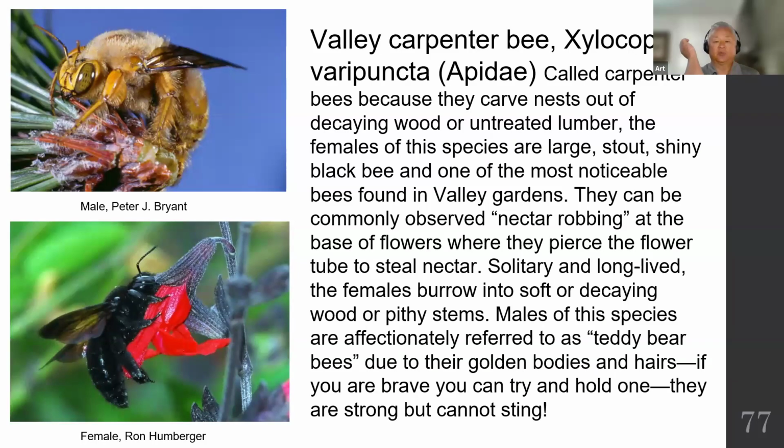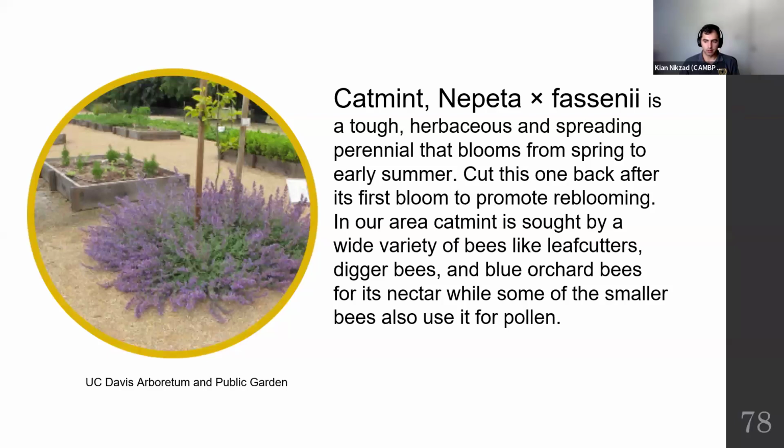Here's the carpenter bee. So this is one that we talked about, nectar robbing at the base of flowers. And neither one stings. And this one looks like that big old teddy bear that I was talking about. So I've never tried this, and if you have, let me know. But supposedly you can pick them up and they're strong, but can't sting. But look at the beautiful eyes. The female is dark. And females are large, stout, and shiny black bees, and one of the most noticeable found in Valley gardens. So you probably will notice the black one first because it is a bit intimidating.